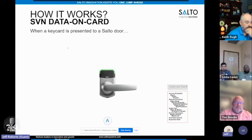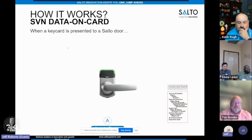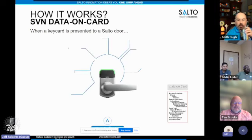Then because we have this ability to write information to the card, all of our readers are actually read-write readers, which means the lock is going to write an audit trail of when and where access was granted or denied. We're also going to provide system messages like battery status and deny list information. Certainly you'll have your activation period and your expiration date. So that's all what goes on to the card. There is no such thing as a SALTO card. This is just an RFID, either MIFARE or iCLASS type credential, with enough available memory for us to put all that information on it. That's all we're looking for.